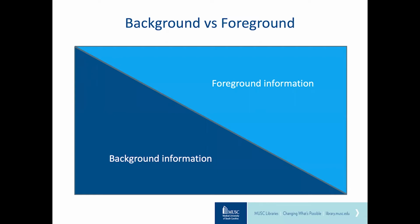So background questions related to burnout could be, what's the definition of burnout? How does burnout relate to compassion fatigue? And are there certain specialties that are more prone to experiencing burnout than others?